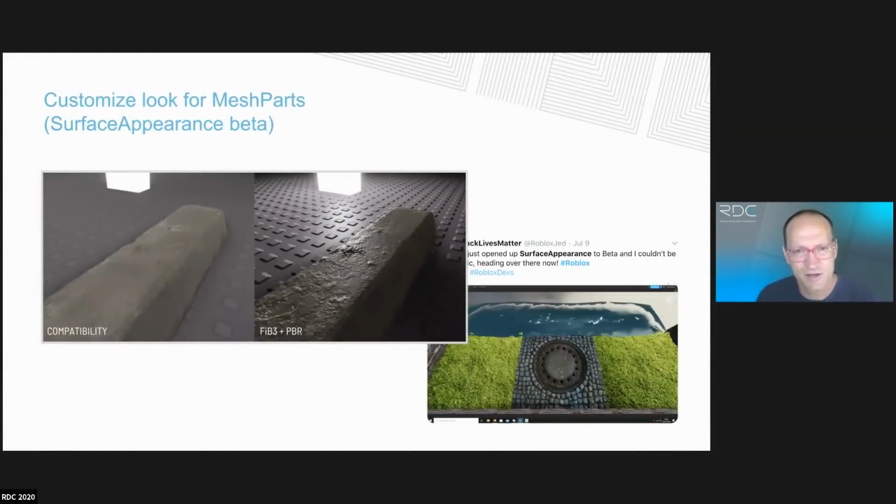I think some people may be aware, we recently shipped the beta of our surface appearance. This is the ability for you developers to ship your own PBR textures. This is still in Studio beta, but obviously it's coming soon. This is a great way to make your games really pop if you want the extra visual fidelity. This image I grabbed, I think from the Dev Forum, it just says it all to me. You got the version on the left, that's the old Roblox. You got the version on the right, the latest Future is Bright, and the PBR texture is just a world of difference.